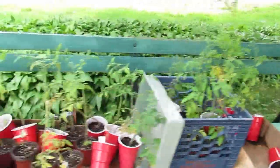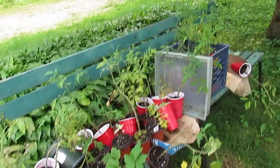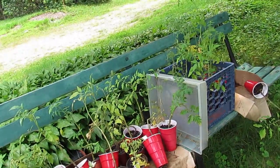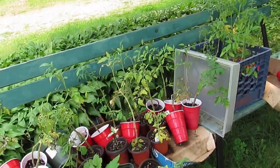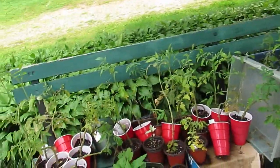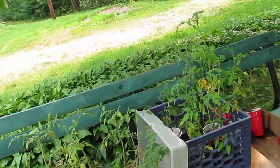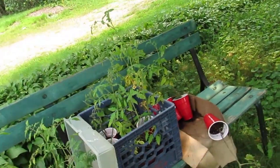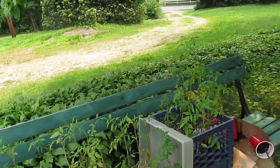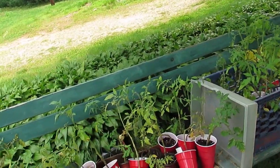And so let's stop here for a minute. These poor tomato seedlings were started at the same time that the garden tomatoes were started. These are leftovers from my seed sale. They've just been here on the bench in the shade of a tree since May. So over 2 months. So again, I decided, all right, I've got these extras. I'm going to plant what I can. And so I'll show you what I did with them.